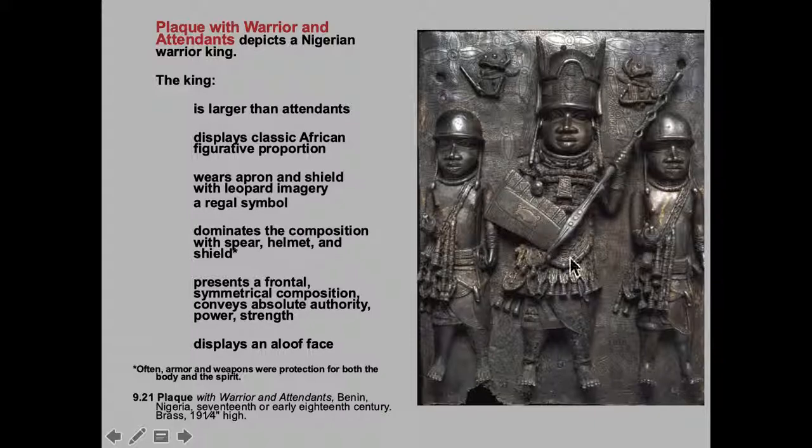Our guy here in the center, now I'm going to talk about hierarchical scale a little bit here. He's in the center. Now that isn't part of hierarchical scale exactly, but central figure, we know he's most important. That's a common formal quality. But the fact that he is larger, even though these are physically probably the same physique, he could even actually be in reality smaller than these people on his sides.